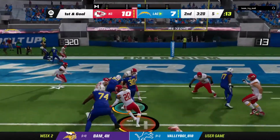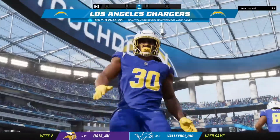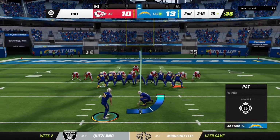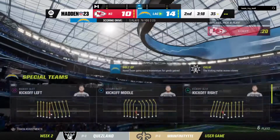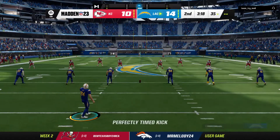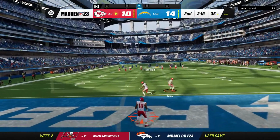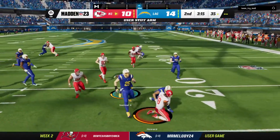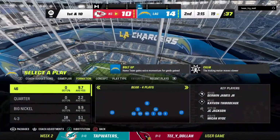Hunt will try going up the middle. And he is into the end zone. Touchdown, Los Angeles. Kareem Hunt with career touchdown number 60. And the Chargers are once again back in front. Extra point by Gay is up and good. And the lead is now 14-10. Following the touchdown, here's Gay to kick it away. This will be brought out from the middle of the end zone. The Chiefs may go first and 10 at their own 19-yard line.